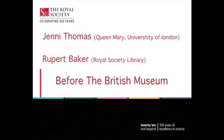Jenny is a PhD student at Queen Mary, and she's doing her thesis on the repository of the Royal Society and its dispersal in the 18th century. And so Jenny's going to do the second part of the talk.